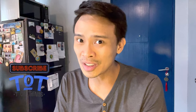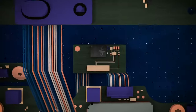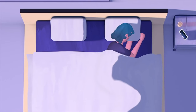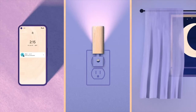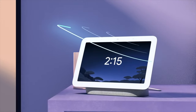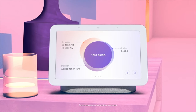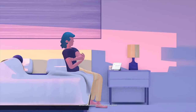The Nest Hub from Google is a smart display that has motion sense technology. It has a Soli Radar that can sense your sleeping habits. So all you have to do is place it beside your bed. With the radar, its built-in mic, and its ambient temperature controller, it can detect if you are sleeping well, if you're restless, coughing, snoring, or if you've gotten up. And it can give you an analysis of your sleeping pattern. But I've seen a lot of reviews saying it's not that polished yet.